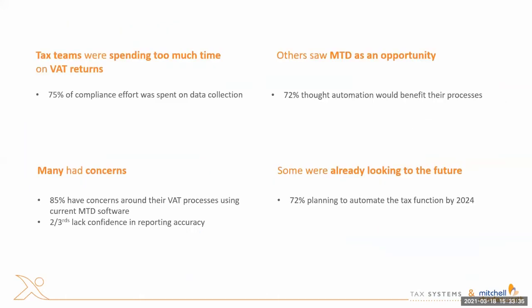So here's what the market is telling us, very high level. We'll work down the left. Tax teams were spending far too much time on VAT returns, with up to 75% on data collection. Many had concerns regarding their VAT process using current MTD software, and as Guy alluded to as well, there's errors even if there are links, with a lack of confidence in reporting. And on the other side of the coin, and very much in line with what HMRC are trying to do and drag firms and organizations all the way up, is we are looking at automation. 72% thought automation would benefit their processes. And in line with what's happening with the wider MTD rollout, there is a significant proportion of respondents looking to automate the whole tax function by 2024.